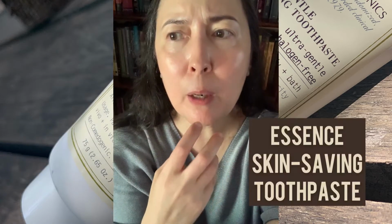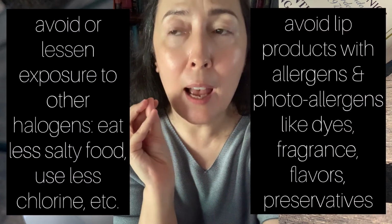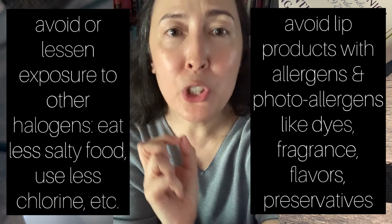So the first thing we'd recommend is switching to Essence Skin Saving Toothpaste and not using any other mouthwashes or oral care products that have flavor, dye, fragrance, or other allergens or halogens. But please, of course, triple check with your dentist if that's okay, because you might have specific oral care needs that require fluoride. Then you could put Boo Boo Balm to be sort of an additional barrier, but the wisest course would be a patch test to figure out what is causing the darkening around the lips.